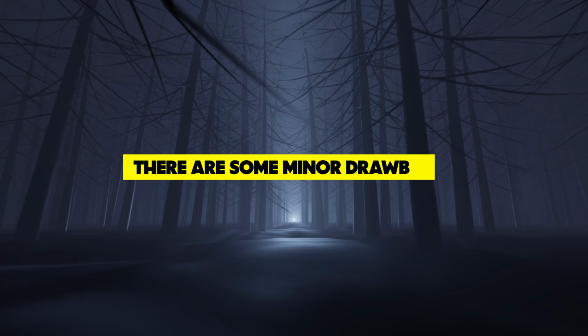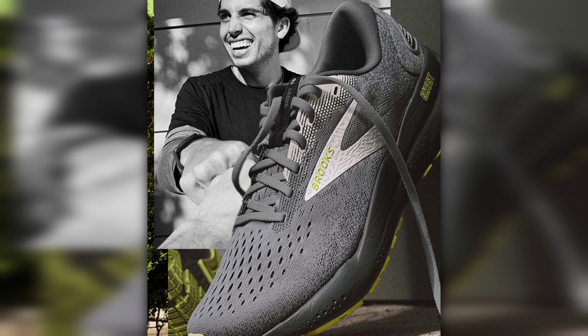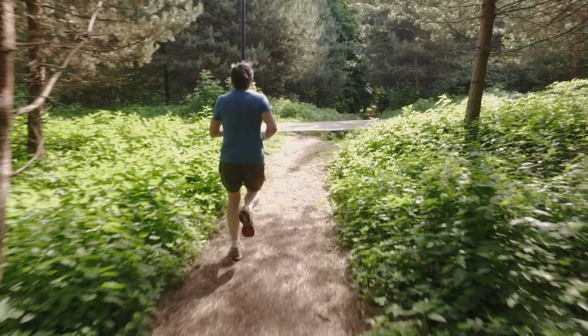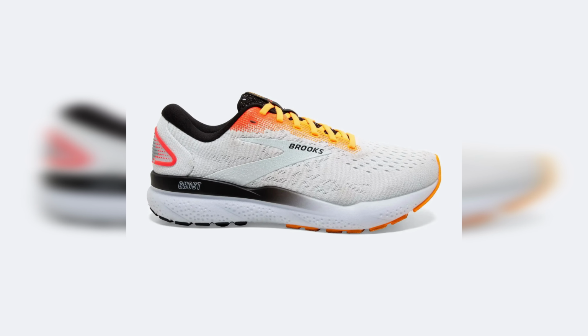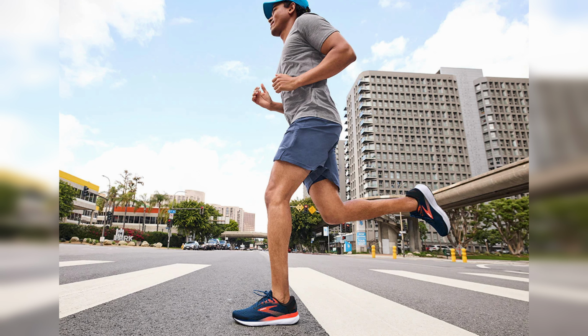Additionally, there are some minor drawbacks from this part of the shoe. While the overall design is sleek and functional, some may find the aesthetic a bit plain or lacking in excitement compared to more visually striking shoes on the market. This isn't a major functional issue, but for runners who value style as well as performance, it might make the Ghost 16 less appealing. Despite these points, the upper is generally very well made and functional. It just might not meet everyone's preferences in terms of fit and style.